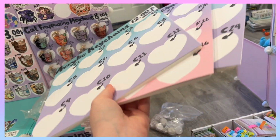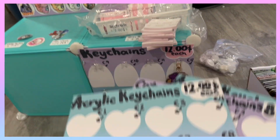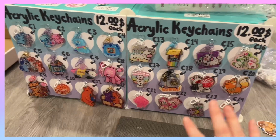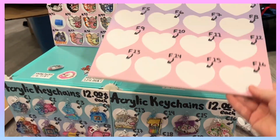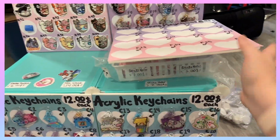Okay, we have the panels printed and mounted on the foam core. Now I need to put the little keychain holders on here and then Velcro them. Okay, so I have all of the normal keychains done. I am obsessed with how this looks. It's so much better than it was. I just have the cat frappe keychains to do still, and then we'll have the hard part done.